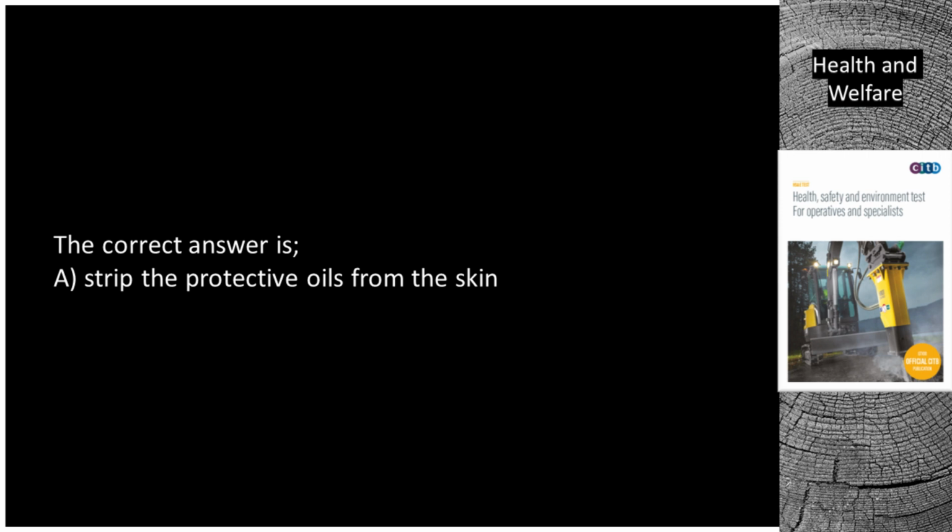The correct answer is A. Strip the protective oils from the skin.